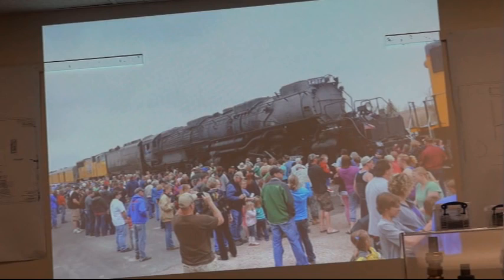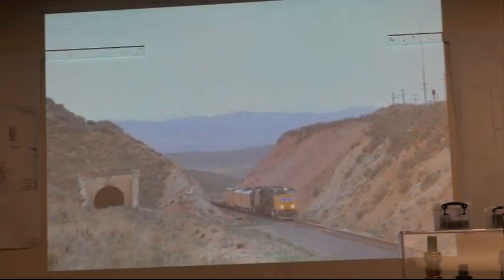We had UPHS, Union Pacific Historical Society members operating both locomotives. They were having a great time. Excellent engineers, great to work with. Here we are at the line relocation at Wasatch. Another view, you get the perspective of the locomotive. Just look at how it towers over the diesels and over the passenger cars.